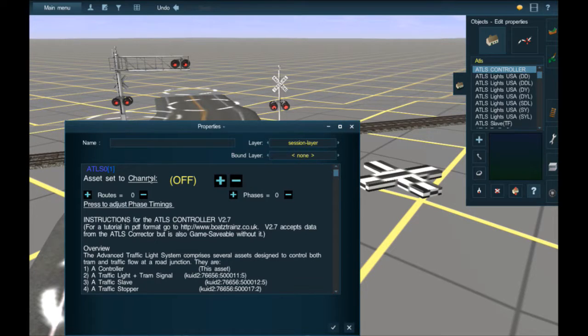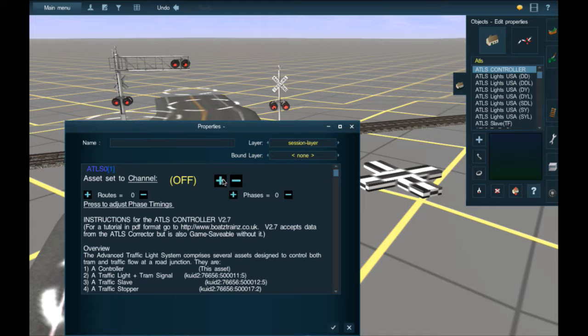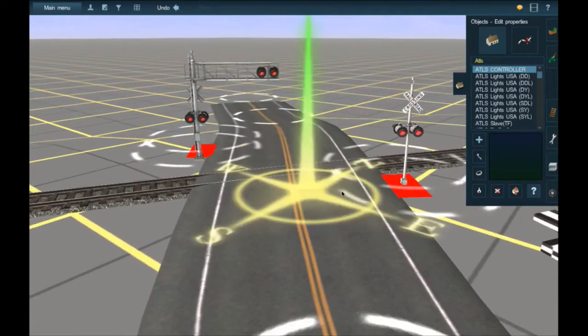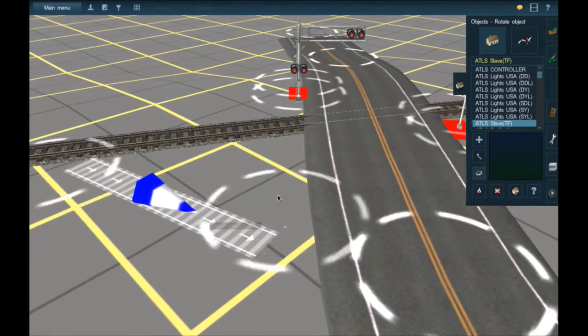Something a little more entertaining for you guys than just watching me build track, I suppose. Or maybe you guys like that. I don't know what you guys like. But this is pretty much how I do crossings.